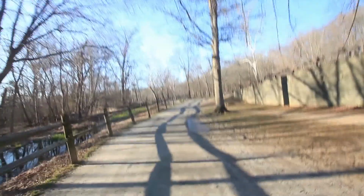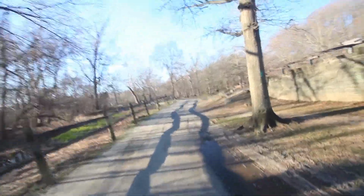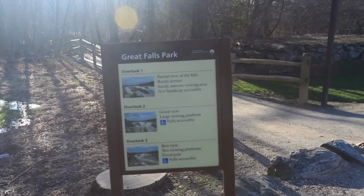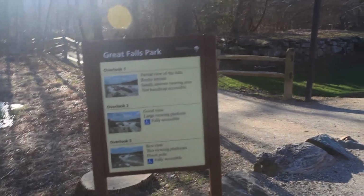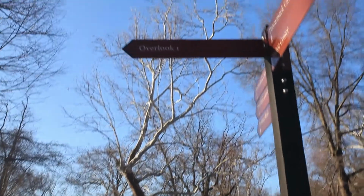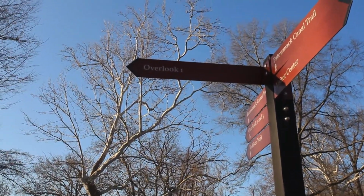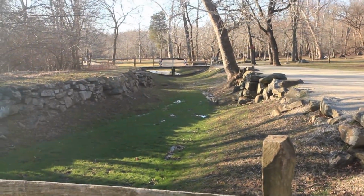Everything is pretty well labeled, so I don't really think it's necessary for me to do a walkthrough to get to each one. Like I said, the overlooks are fairly well signed. There's a directional sign at each one, so I'm going to refrain from doing a full walk.